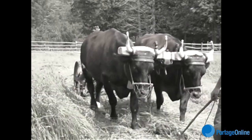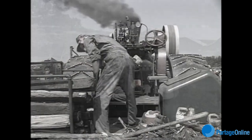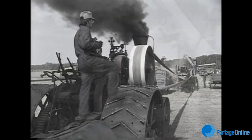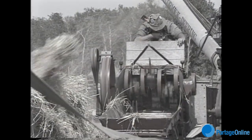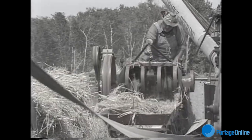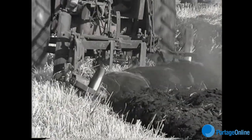It wasn't long ago when horse and oxen power worked the farms of North America. Then steam power came along, turning the large threshing machines that harvested the prairie crops. Steam power was a revolution in agriculture, but it only lasted a short time before the small gasoline-powered tractors began to dominate the farms of North America.